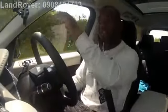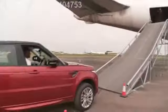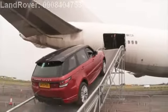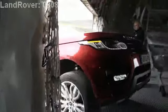I want to drive it straight onto the plane and up into business class. In fact, I think that's exactly what I'll do. This isn't your ordinary day at the office, I've got to say. I'm now driving up a ramp into the back of a Boeing 747. I've got to say, this is one of the strangest things I've ever done.